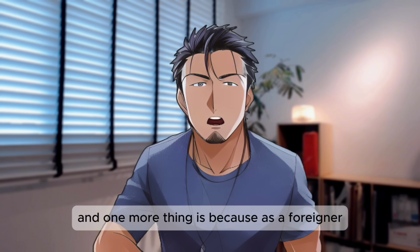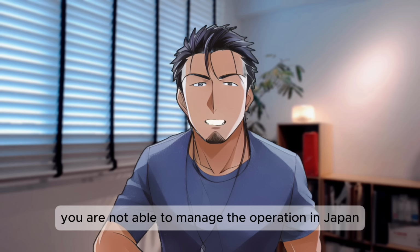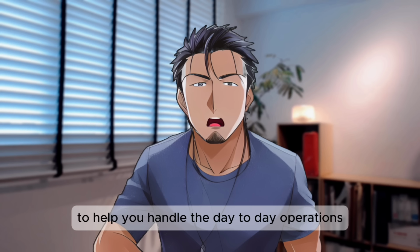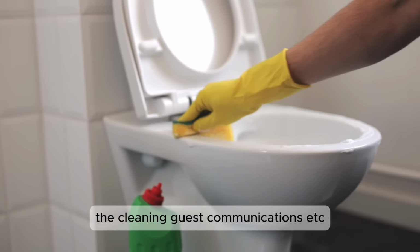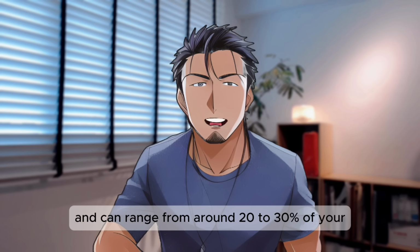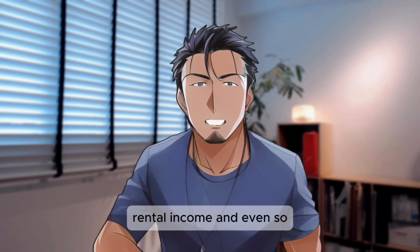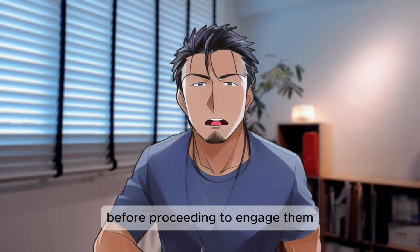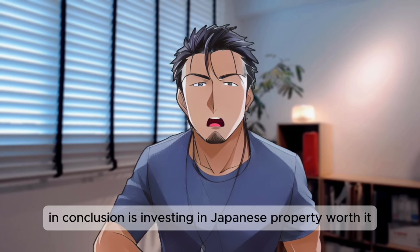And one more thing is, because as a foreigner, you are not able to manage the operation in Japan, you will need to engage an Airbnb management company to help you handle the day-to-day operations, the cleaning, guest communications, etc. But they do charge a fee, and it can range from around 20 to 30% of your rental income. And even so, you have to ensure that the property is legally eligible for short-term rentals first before proceeding to engage them.